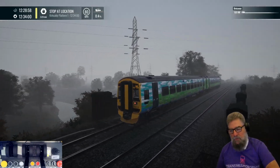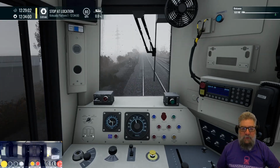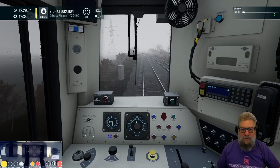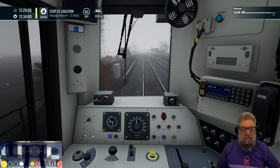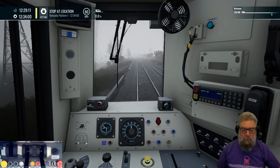Well, it was a gratuitous bridge shot, but I missed it. That's okay. Lambs. Or as my father-in-law calls them, ships.